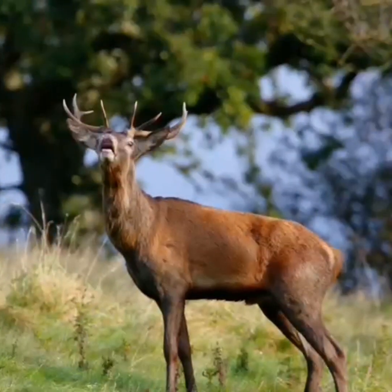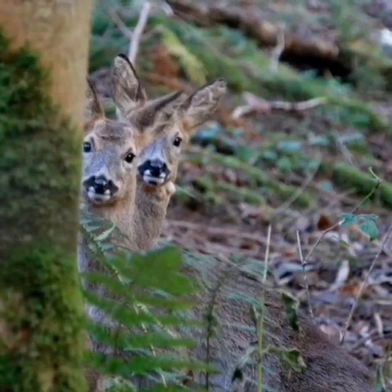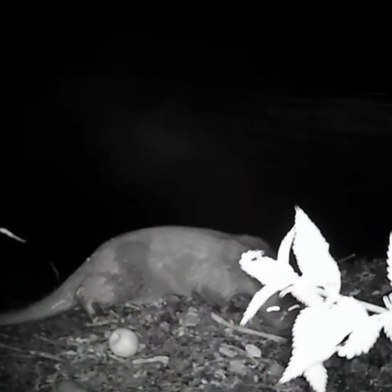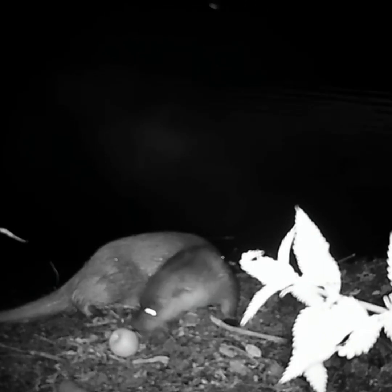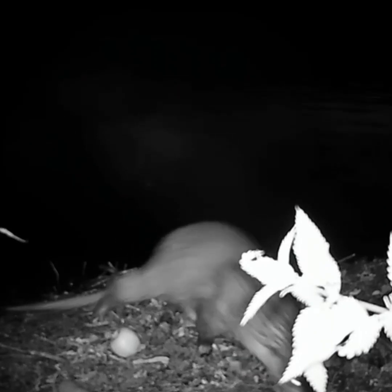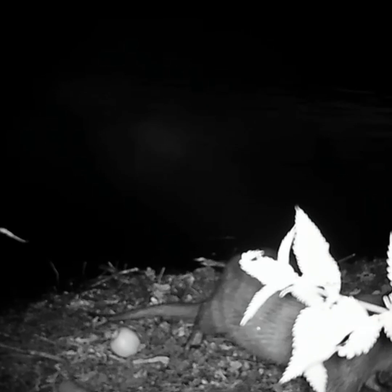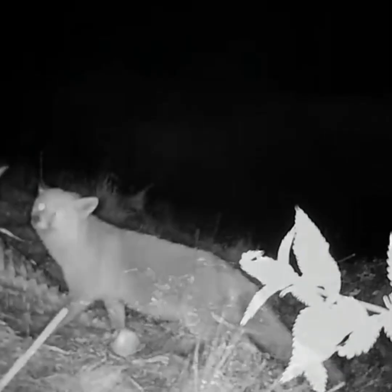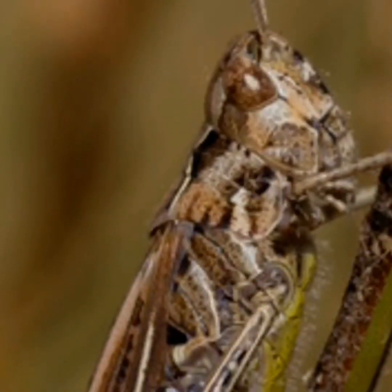deer. So here you can see a red deer stag roaring. Other than the reds, we also have another species called the roe deer. We have otters, as you'll see here, caught on one of our many trail cameras that we have on site. We also have badgers, hares, rabbits, stoats, weasels, polecats, squirrels, rodents like rats and mice, and hedgehogs. Also we have foxes. And finally on to invertebrates.